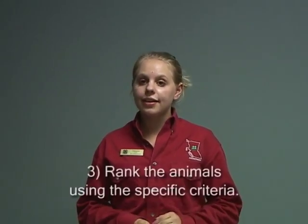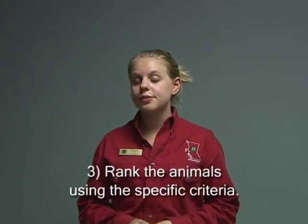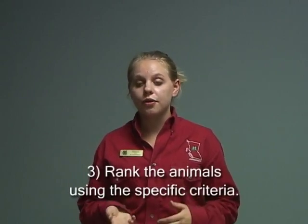Lastly, you want to make sure that you always rank the animals using the specific criteria that has already been put out. If you need to, write yourself some notes on the side when you're judging the class in order to remember why you ranked the animals the way you did.